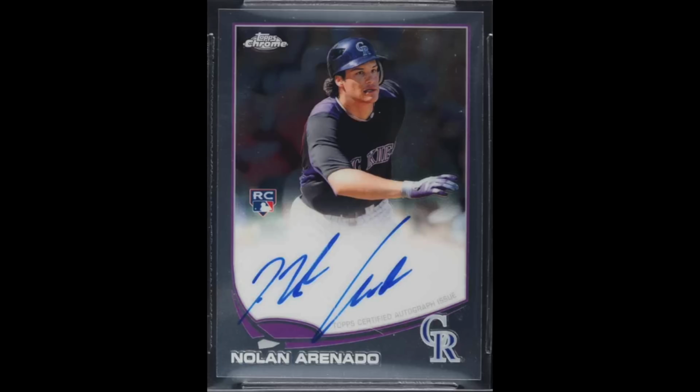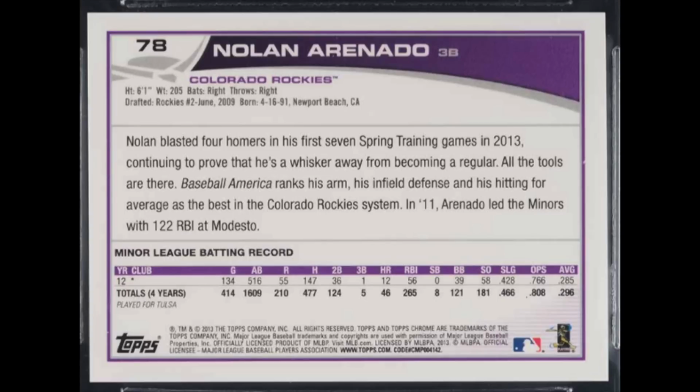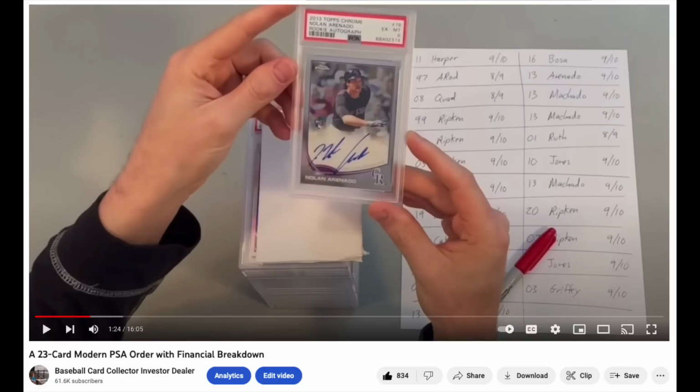And now the third example, which is the real head scratcher. It says 2013 Topps Chrome rookie auto of Nolan Arenado. When I sent this card in, I thought it was a 10 contender. I thought it was sharp everywhere, and I really did not see an issue with it. The front looked great everywhere, and the back looked great everywhere as well. When the card came back, I actually did a video of the PSA reveal. It came back as a 6, and I was very, very puzzled by this.